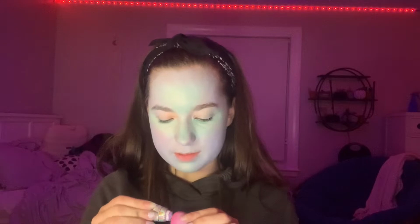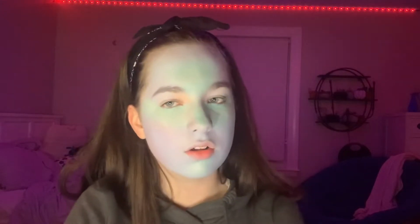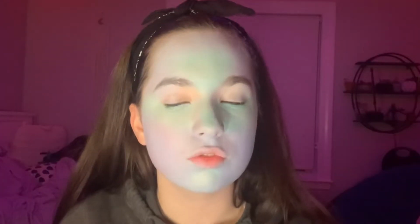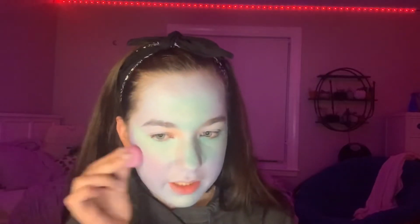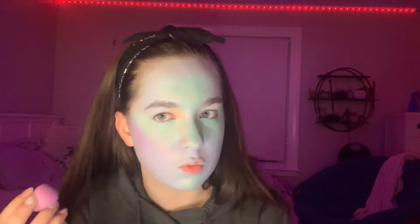I used this paint once and it stained me so bad. If you follow my TikTok, I used this for the Euphoric Devil look. I was literally stained for weeks. Purples and pinks for some reason just really like stain your skin and I'm not sure why.